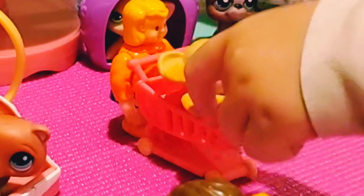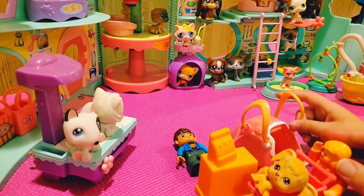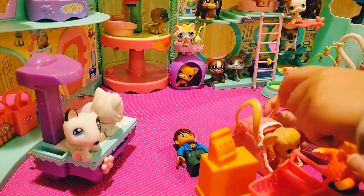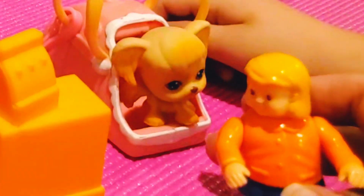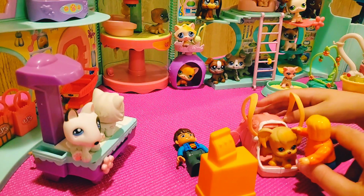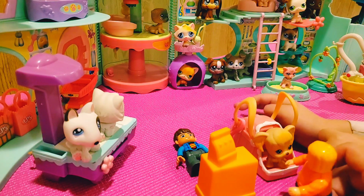Ruff, ruff, ruff. Thank you. Maybe you need it. Oh, a carrier. That's a great idea. That's a wonderful idea. Thank you. Yes, we all need a dog carrier. How much do I owe you for such a cute puppy? Hello, cute puppy. Aw, he's giving me kisses.